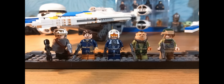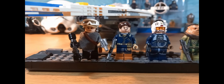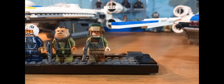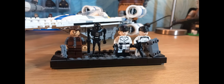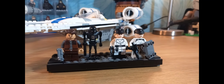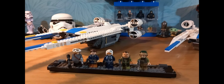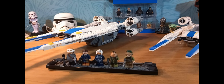And next, looking at the minifigures, you can see in the 2016 version we have Jyn Erso, Cassian Andor, a Rebel U-Wing pilot, Bistan, and a Rebel trooper. All amazing figures. And in the 2025 version we have Cassian Andor, K2SO, Dedra Meero, and an ISB trooper. For the minifigure category, the 2016 set gets the point as it has more figures and better figures overall.